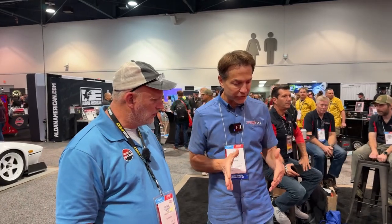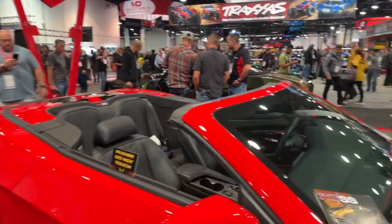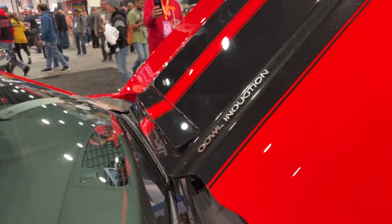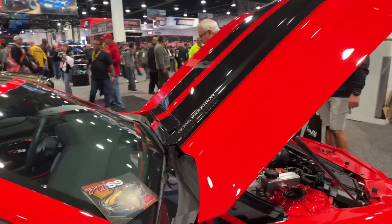Once we established that in CAD data, we start with the Camaro CAD data, and then from there we started building body panels. In this case, we started in the rear of the car, with the bumpers, the deck lid, the tonneau cover, and then we worked our way around with the quarter panels, the door, fenders, to the front of the car.